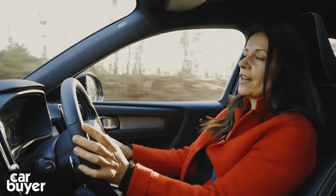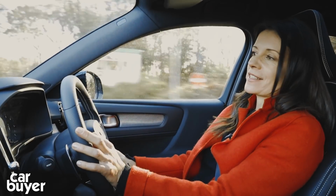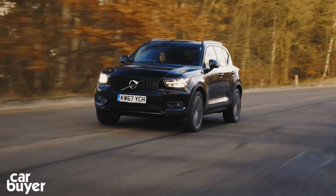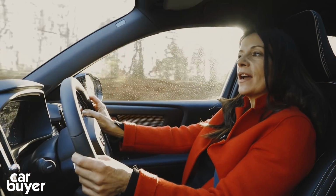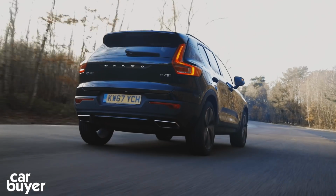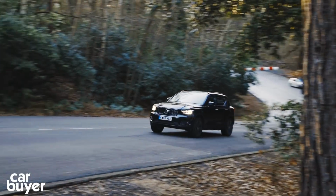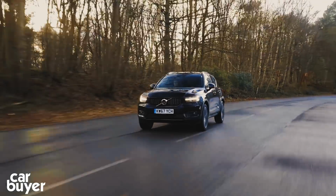But in keeping with that comfortable ride, it won't come as a surprise to learn that the steering isn't the sharpest, and the gearbox isn't the quickest automatic or the slickest manual around. If those are the things that matter to you, as I've said, the BMW X1 or maybe the new Jaguar E-Pace are cars for you. Volvo claims around 58 miles to the gallon, but we think it's worth going for the D4. And you should still see around 50 miles to the gallon from that engine in the real world.